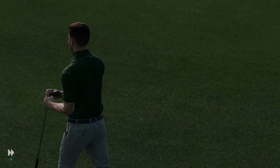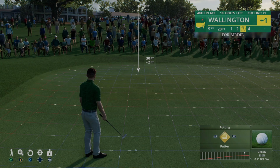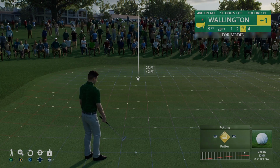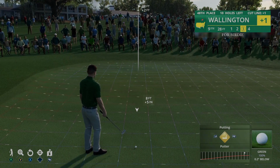Well, not super close, but safely on the green. Now this for birdie. Yeah, and it's certainly no gimme from this length. It would be a Brucey bonus to find the bottom of the cup. Main consideration has to be about pace.